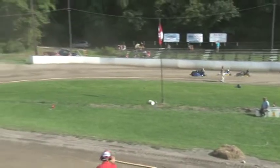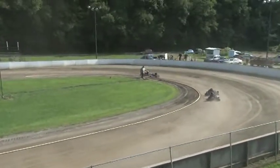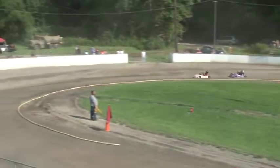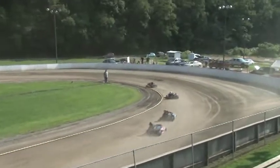Gullo up the back straightaway has that car dialed in. Carmody rides second. Ingham third. Underwood fourth. Fifth is the 14 of Watson.